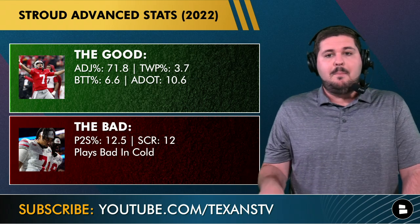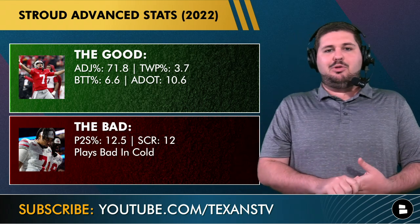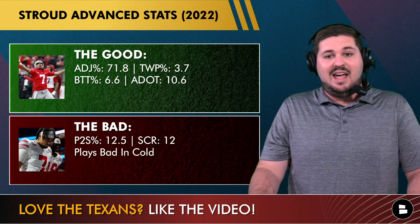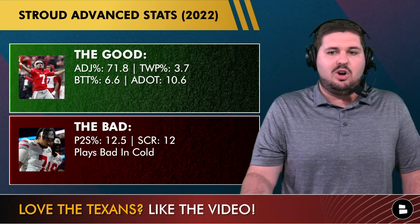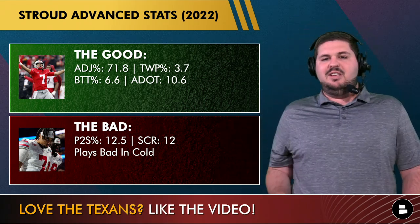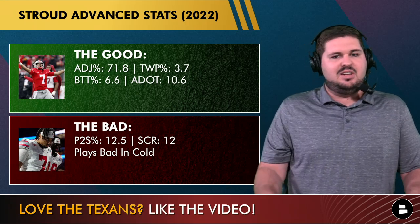So that's really good. Big time throw percentage, 6.6. Now, that is tight window throws, amazing acrobatic throws. 6.6 percent of his plays, he had a big time throw like that. That is also a very good advanced stat in favor of CJ Stroud. And ADOT, that means average depth of target, 10.6. That's another one to click in the good column for CJ Stroud. That means whenever his receivers went out for a target, the average depth that they ran their routes was 10.6 yards. Pretty good. He's not just dinking and dunking here and there.